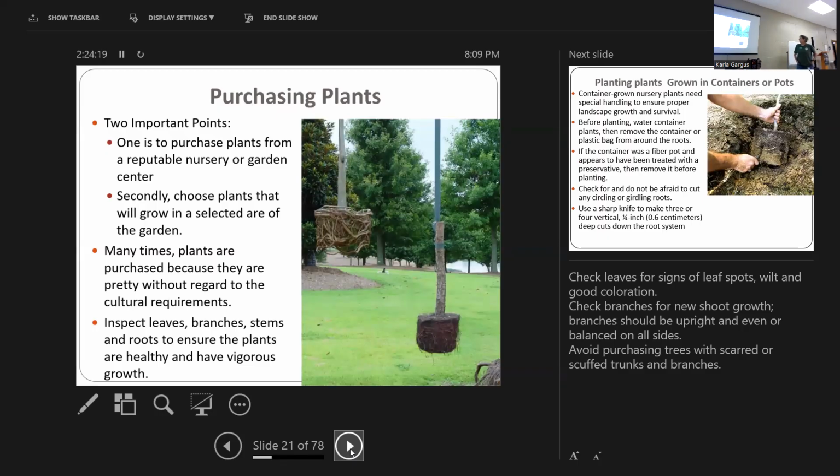Purchasing plants, shake the dirt off something you buy at Lowe's or Home Depot. I'm not being ugly about them. I'm just saying that they don't know. I went to Home Depot one day and I was looking at some fruit trees. I was looking at flowers and I kept looking at fruit trees thinking something was wrong. And sure enough, every one of them had a disease.